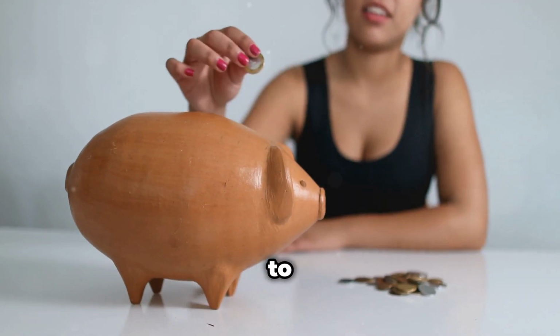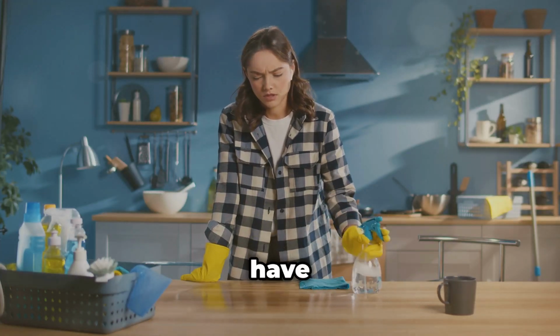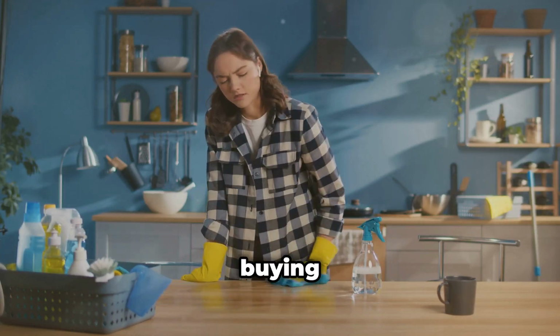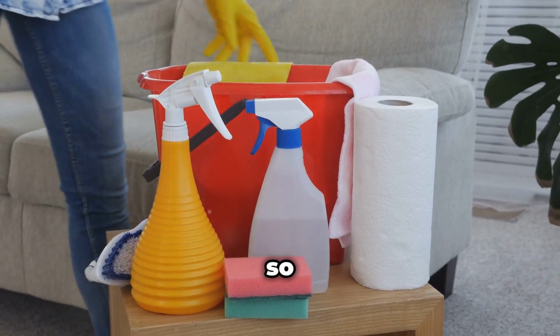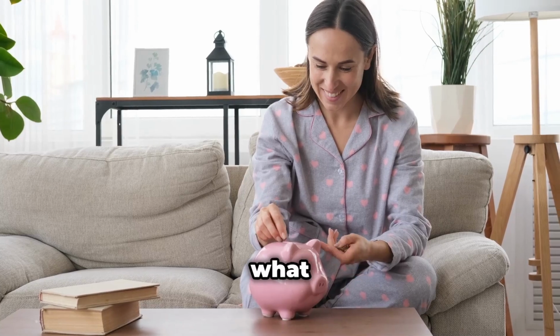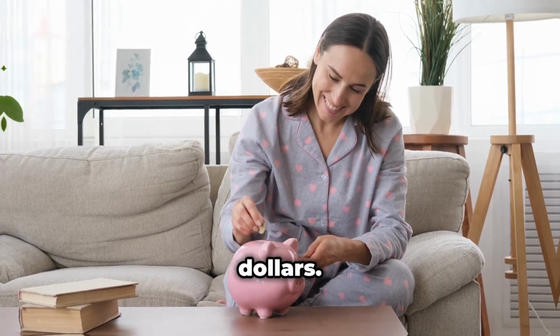Clothes are another target. Skip shopping this month and rewear outfits in new combinations or tailor pieces you rarely use. This could save $50 to $200 for the month. Household products also come into play. If you have half-used cleaning supplies or toiletries, finish those up before buying more. A typical household spends about $50 monthly on these, so stretching your supplies can save that amount. This week, by truly using what you own, you could conservatively save another $200 to $300.